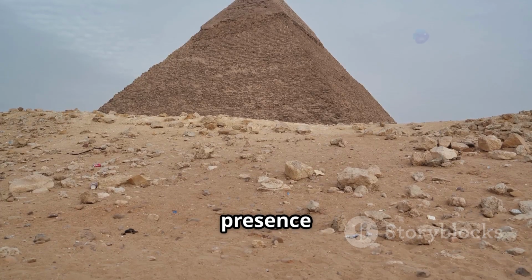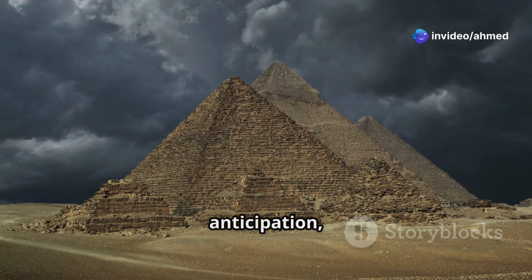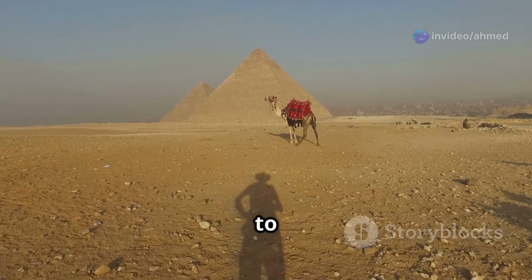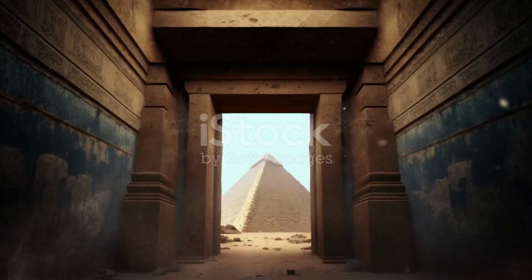The pyramid's presence is imposing. Its sheer scale dwarfs everything around it. A sense of anticipation, of mystery hangs heavy in the air as we approach. We are about to step back in time to walk the same paths as the pharaohs themselves.